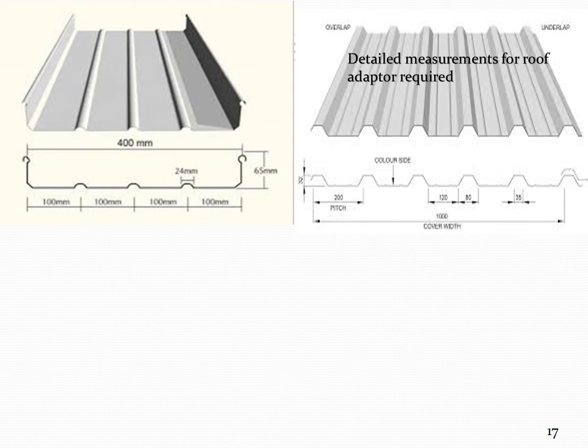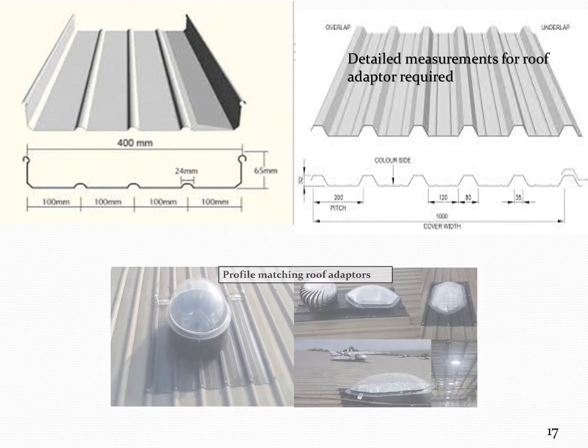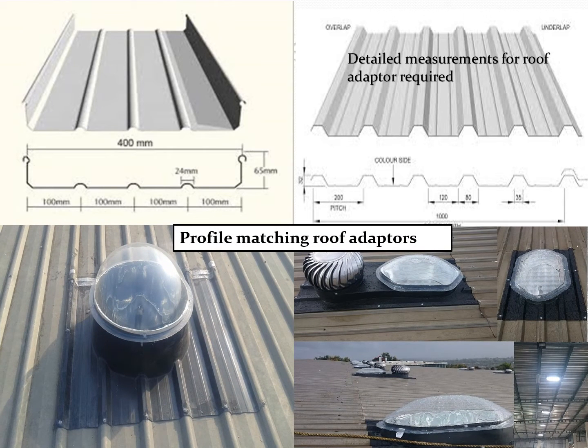We take the detailed roof dimensions to ensure a perfect fit roof adapter is manufactured. We take the details of the roof profile. We prefer being supplied with a big enough sample of the roof profile so as to use it to make the mold for making the roof adapter. Based on the above, we recommend the models, and customize them to the extent necessarily required. Details of a few models with features are explained.